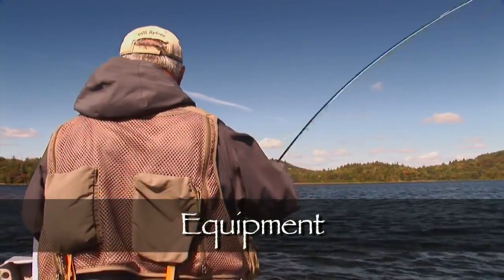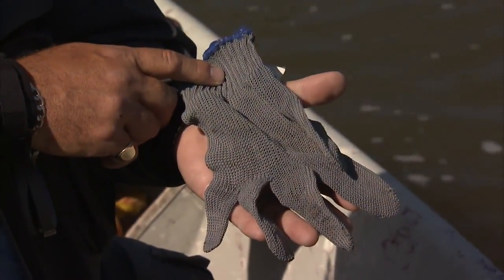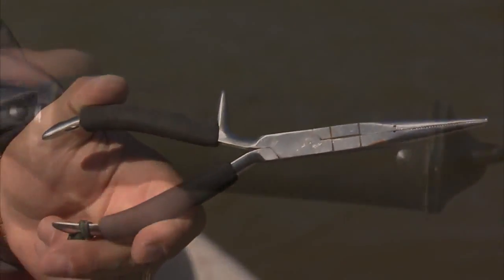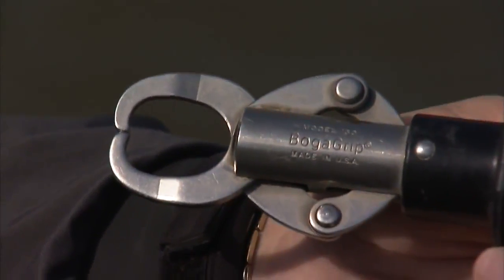Some tools you should have when you're pike fishing are a protective glove, a set of jaw spreaders, a heavy-duty set of pliers, and when possible, a Bogo grip.